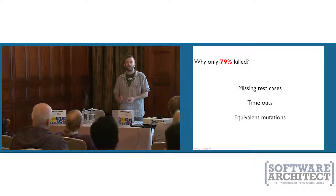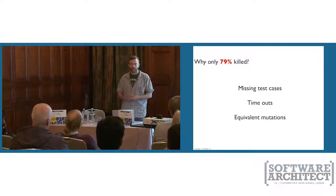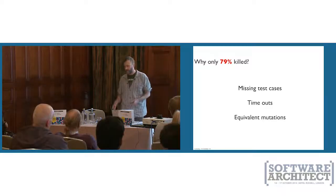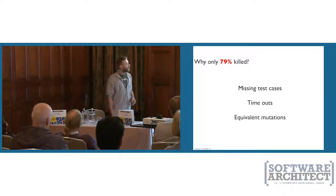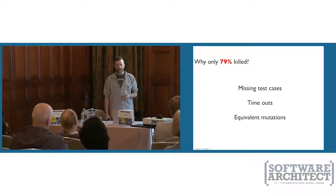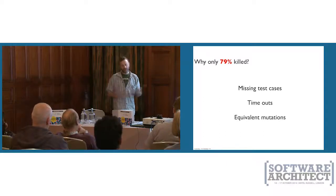If you've got unit tests that take a long time to run, well, that's a problem, but that's a problem in your unit test suite anyway. You can change the configuration of PyTest so that the timeout is longer. And the final reason is to do with equivalent mutations. This is an area that we'll cover now.